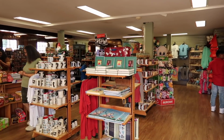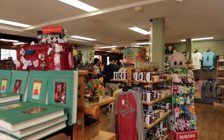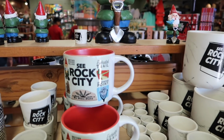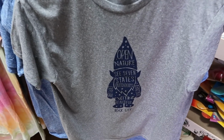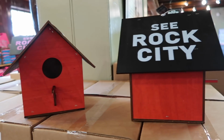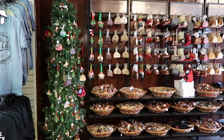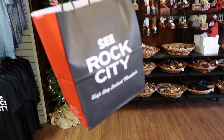And we're gonna exit through a massive gift shop and look for some gifts because we definitely want some stuff. Maybe we'll get a gnome for our balcony. Yo, the world's smallest Uno. And you can get the Rock City Barn as a little birdhouse. They've also got some lovely Christmas ornaments. So we got some shirts and a magnet.